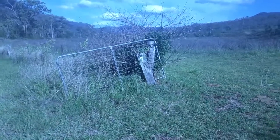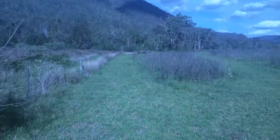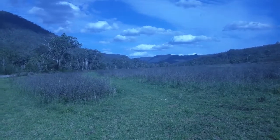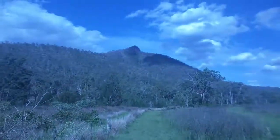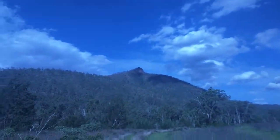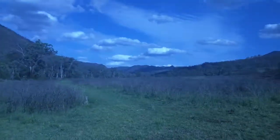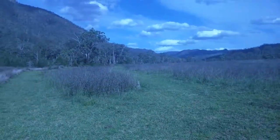So here's another walking trail that they have. You can see the fences are in disrepair, and it looks to be just a mowed track that goes along the creek. Don't really think I'm interested in that. But there's a closer look at that mountain I showed you from up the top, the rock face one, back down on the ground. But yeah, it looks like this walk just goes along the creek a bit.